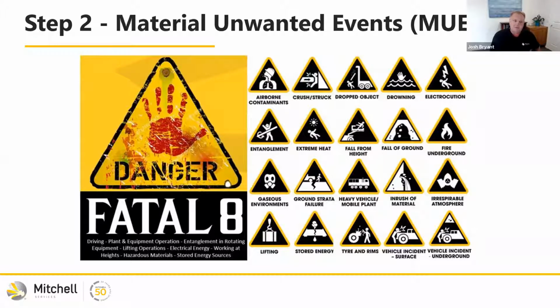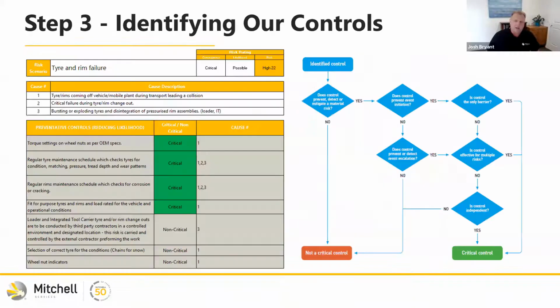So once we had our material unwanted events, we started to work through the controls. A lot of people use bow tie diagrams. Again, small business may not have access to bow tie type programs, so we were just using Excel and still working through the workforce. We came up with the risk scenarios, what are the causes of those risks, and then we linked the preventative controls and mitigating controls to those events.